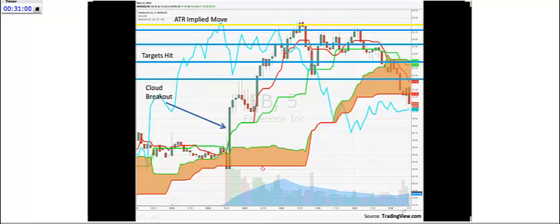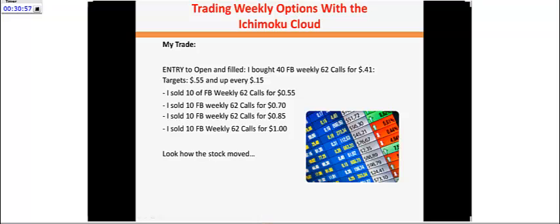So, entry: to open and filled. I bought 40 of the Facebook weekly 62 calls for 41 cents. Profit targets: as a trader, I always have profit targets. My profit targets are going to be 55, 70, 85, and a buck. Simple and easy. The first profit target would pay me about a 40% return on my money.